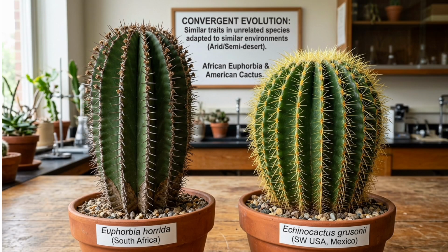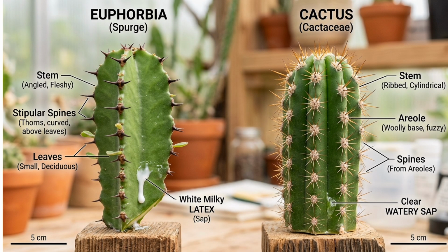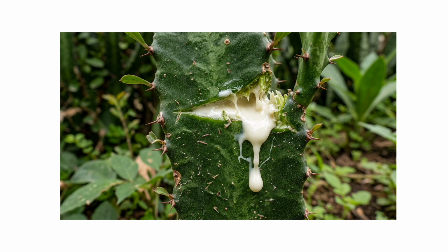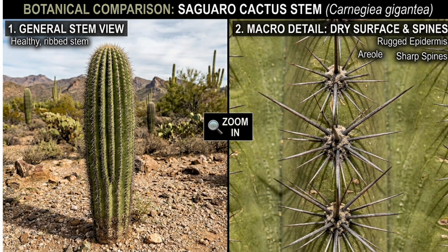The succulent euphorbias native to Africa evolved to look almost identical to American cacti through a process called convergent evolution, where completely unrelated plants independently develop the same adaptations: spines, ribbed stems, water storage tissue, in response to similar desert conditions on different continents. The most reliable way to distinguish a euphorbia from a cactus is the sap. Euphorbias produce a thick white latex sap that is toxic and causes severe skin and eye irritation. Cacti never produce this white latex.